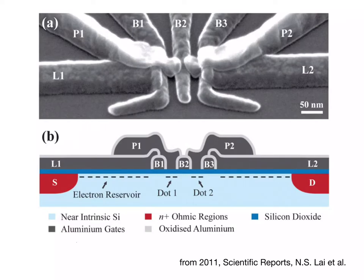The materials include conductors, insulators, and semiconductors. The semiconductor silicon in light blue in panel B is the base of the device, and the silicon dioxide and the oxidized aluminium act as insulators. In particular, the oxidized aluminium separates the 7 electrodes from each other so that they don't short. Ultimately, these devices are designed to permit quantum computing, which might have future applications in cryptography. These particular images are from a paper by an Australian group led by Lai, published in 2011 in Scientific Reports.